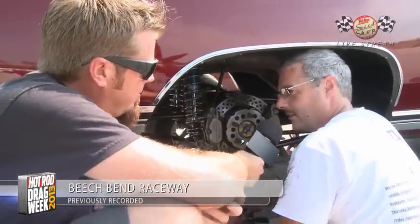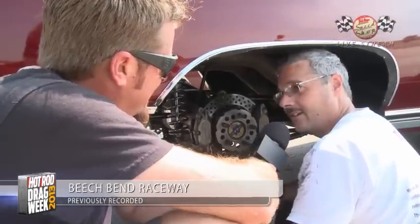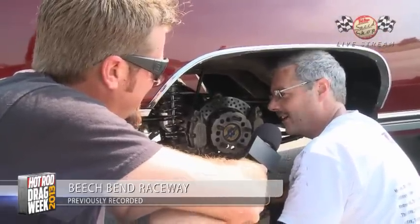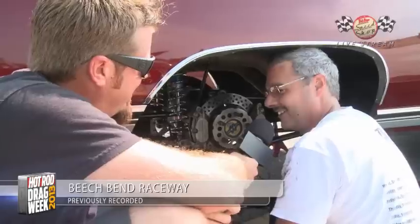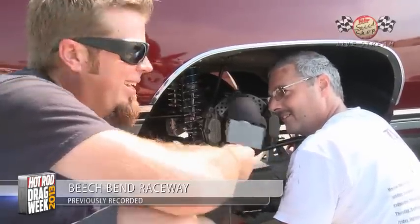We're going for the full power. They said it's either going to go as fast as it's ever went, or it's going to break again. We're not going to halfway down the track it. So whatever we got, we're going to put down on the track. Mike Roy getting aggressive with his twin-turbo Monte Carlo.